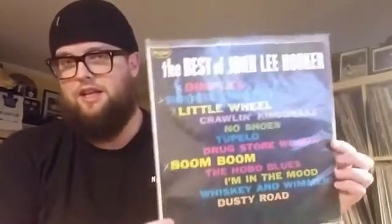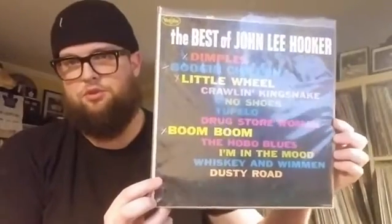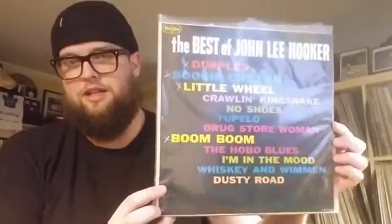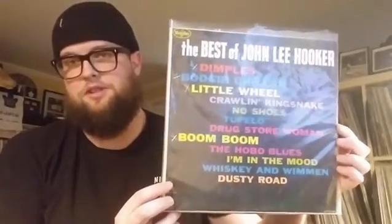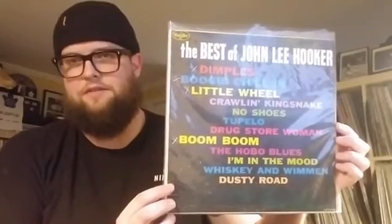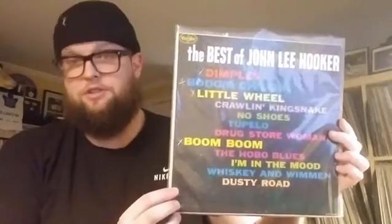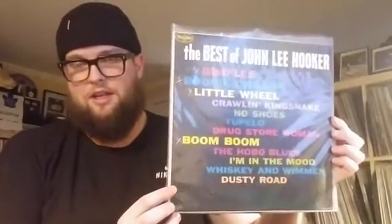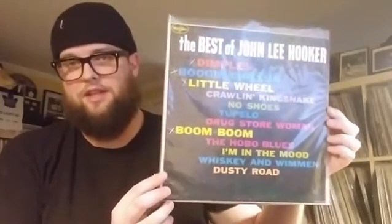It's actually sort of a coincidence that John Lee Hooker is also the artist that got me into the blues. So this was the first true traditional blues album that I ever purchased. I purchased it at Pop Culture Vulture in Oakville, Ontario. I walked in and this was in the new arrivals bin. The store itself had just been opened for a couple months, and I was one of the first customers in there. So this was on my first visit I saw this.